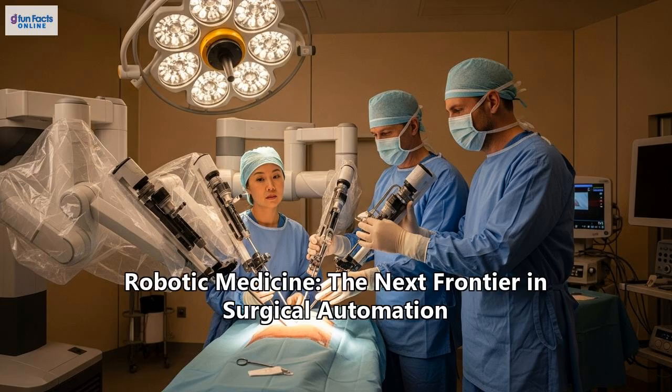Now, when you hear "robot surgeon," you might picture a shiny droid making decisions on its own. But that's not quite the reality of today. Currently, robotic surgery is all about teamwork. It's what experts call a human-in-the-loop approach.